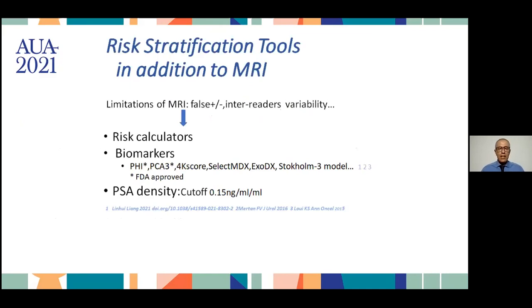So MRI has limitations. There are many cases of false positives and false negatives, and also interreader variability. So we have, in addition to MRI, to find new tools. These tools are risk calculators, biomarkers, and new models. Only 2 of them are FDA approved. And the PSA density with a cutoff of 0.15 is a valuable, cost-effective clinical parameter that improves decision-making and selecting patients for biopsy.